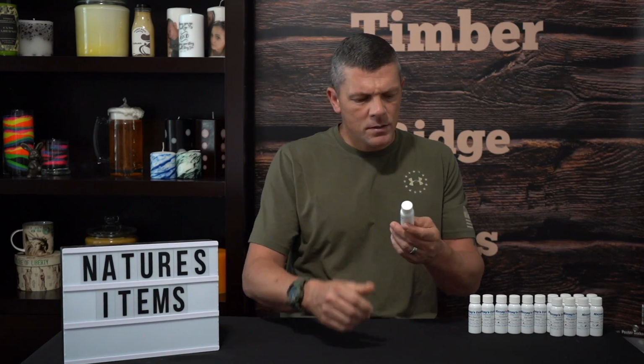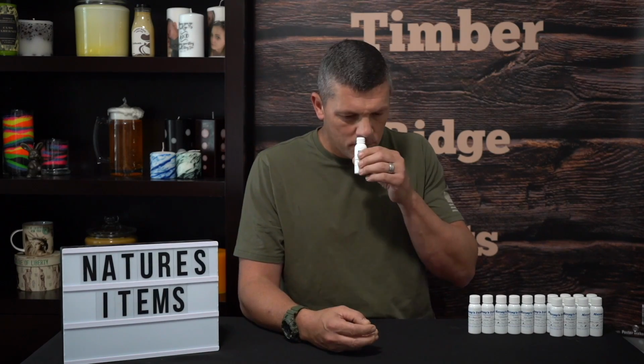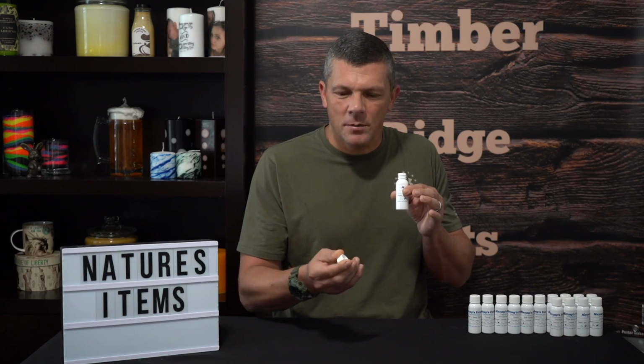All right, next we have Yuletide Pear Vanilla. This would make an amazing bath and body scent. You can definitely smell the pear and the vanilla. I'm not picking up the scents that would make this a Yuletide. You can almost call it a pear perfume. There's a few other notes in there that I just can't quite place. It's definitely a great smelling scent.